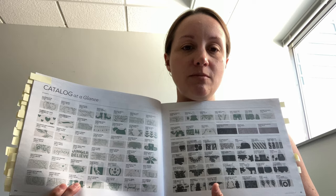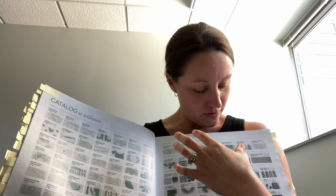And then starting on page 80, you have the catalog at a glance, which I love that they do in these mini catalogs. They give you a little thumbnail image of every stamp set, every tool. You have your embossing folders here on page 81.